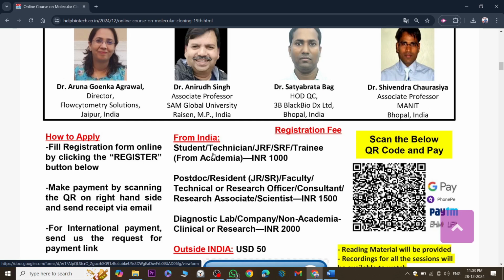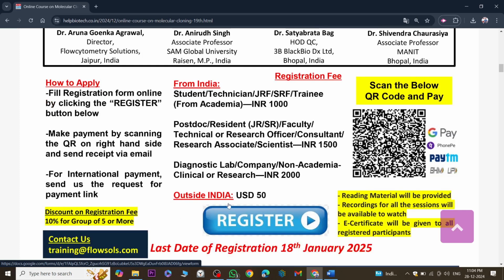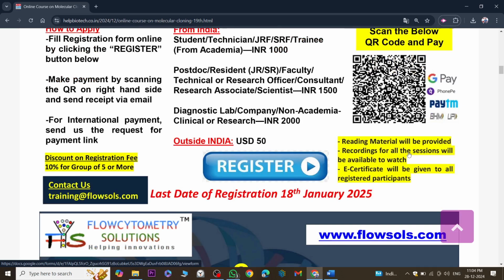From India, students, technicians, JRF, SRF, and trainees from academia will need to pay 1000, and postdocs, residents, JRSR faculty, technical or research officers, consultants, and research associates will need to pay 1500, and diagnostic lab and non-academic company participants will have to pay 2000 rupees, and outside India it is 50 US dollars. And these are the codes you can pay through, and reading material will be provided.